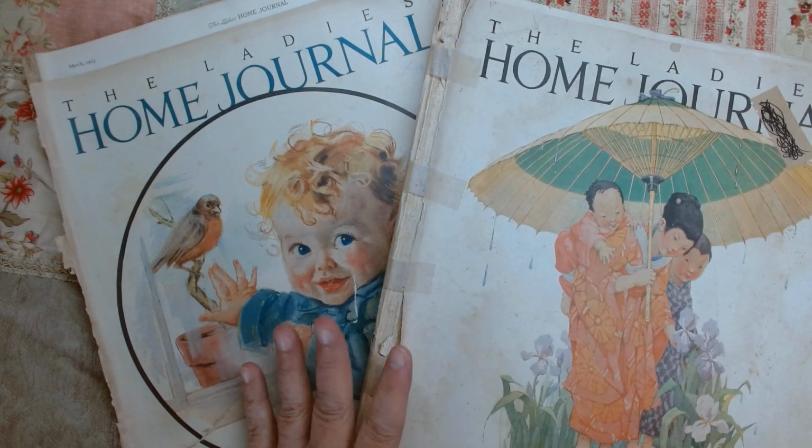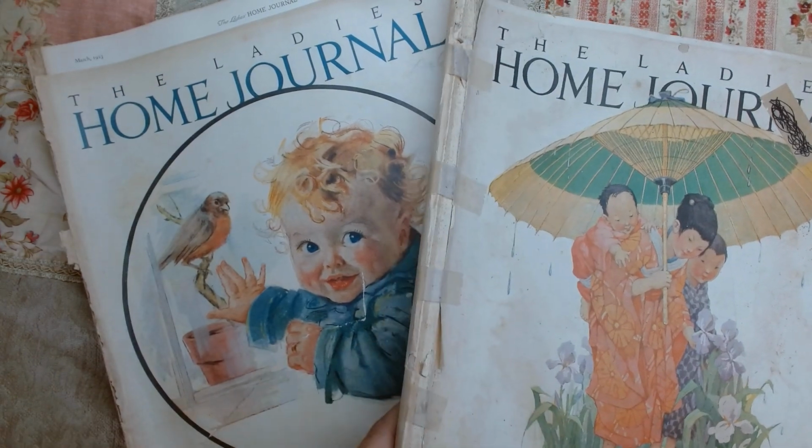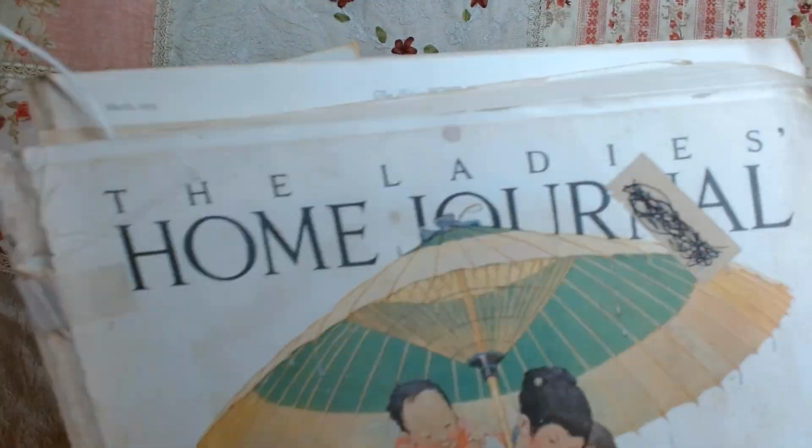I have 2 magazines. They're ginormous, so I'm really not sure if we'll get through both of them. But it seemed like you liked the last ones I did. So we'll see what we can get through on this.